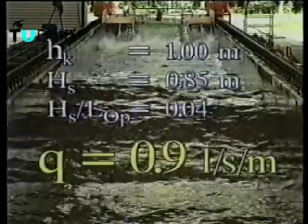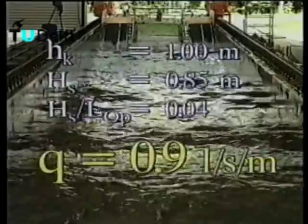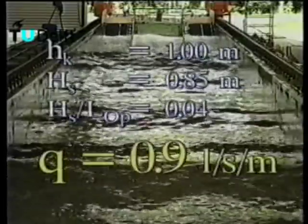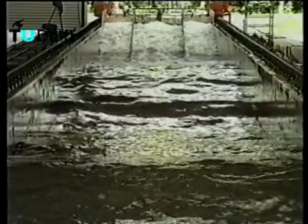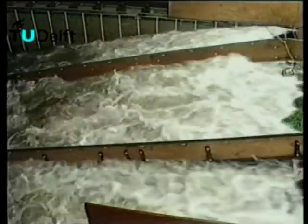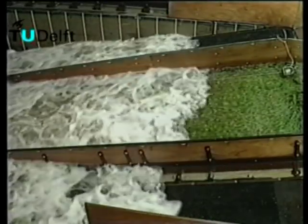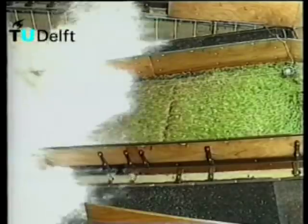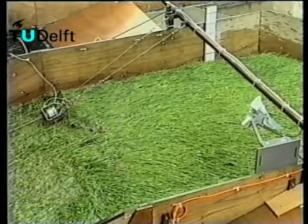A criterion of 1 liter per second for every 1 meter stretch applies for an inner slope of clayish soil with a not particularly well-tended grass cover. Here too, it's the larger waves that cause most of the overtopping discharge. Because a low overtopping discharge is set, it may take some time before an overtopping wave occurs.